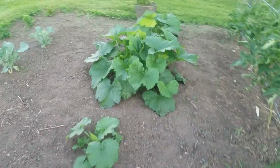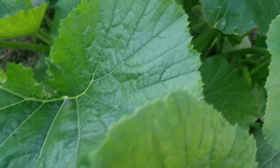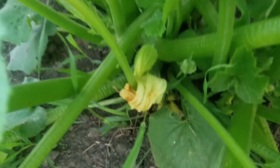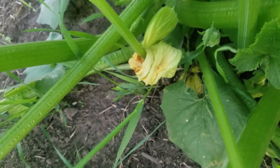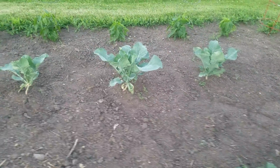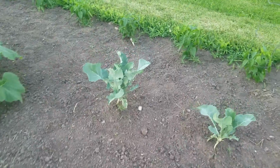My zucchini, this one's really taken off. I have a couple nice little zucchinis coming in here. Unfortunately, I don't know if you can see it, there's one. There's a couple more down there. But unfortunately, the squash bugs are already out. I've been picking them as soon as I can. But I don't know. Hopefully we can keep control of them.